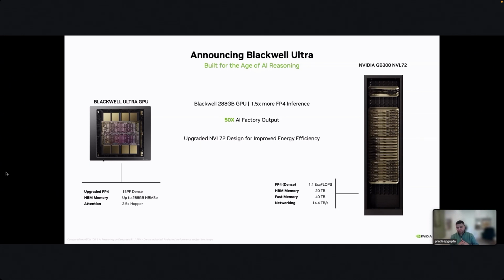I'm pretty sure in the room there will be many people who might remember a teraflop of a supercomputer in the top 500 list. Of course, that was FP64 performance. But still, if you convert FP4 to FP64, these single chips are so much faster. And I'm talking about an exaflop of supercomputing in one rack with GB300 NVL72. Right? As you can see from the specs, it's like 1.1 exaflop.